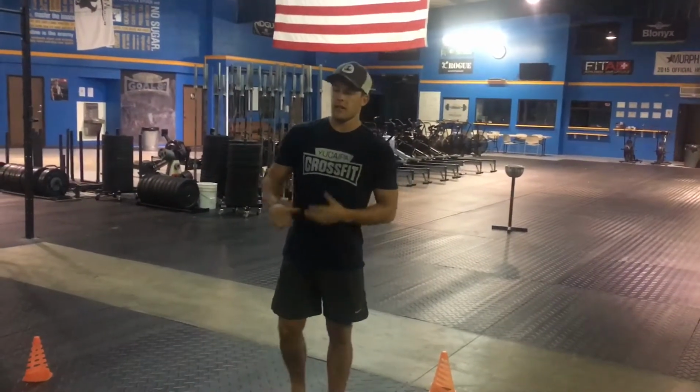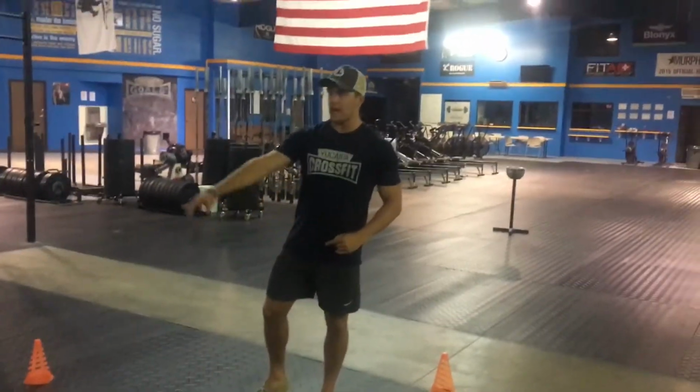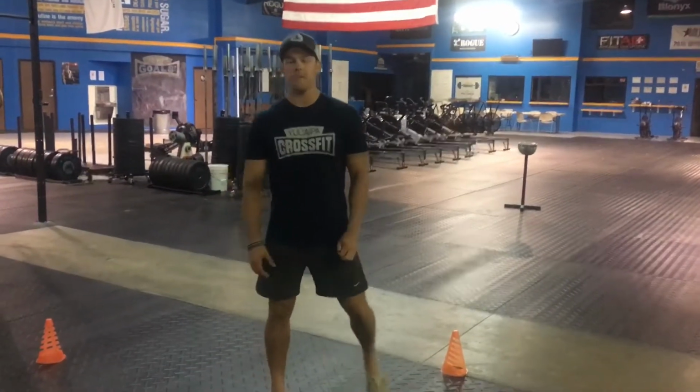So one great way to teach agility to students is working with cones. So what we're going to do today is we set up a few cones out, and we start at the first cone. At the call of 3, 2, 1, go, we're going to work our way through these cones, moving on the outsides of the cones, moving as quickly and as agile as we can through the cones. All right?